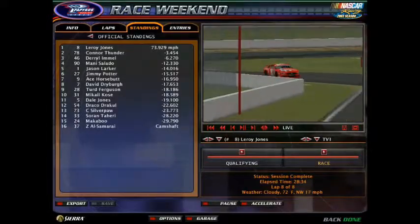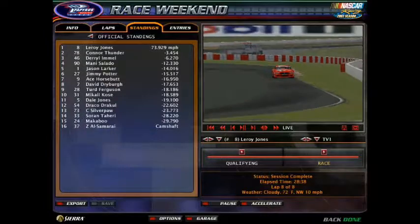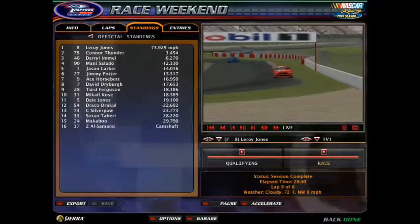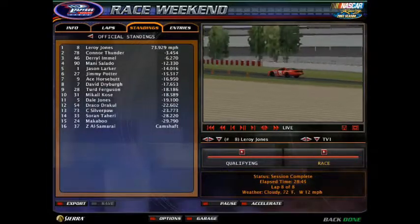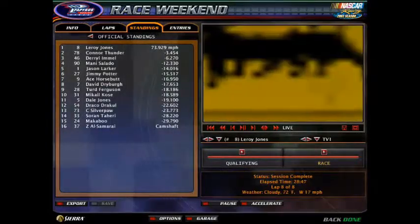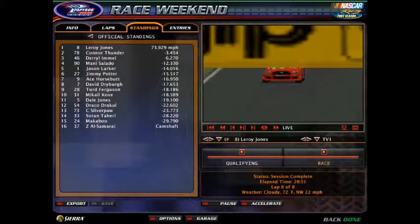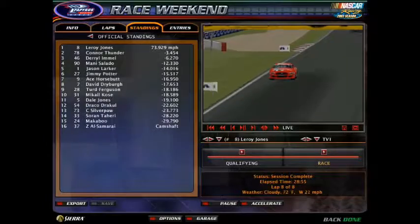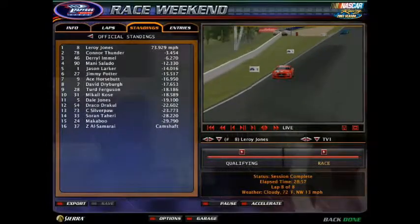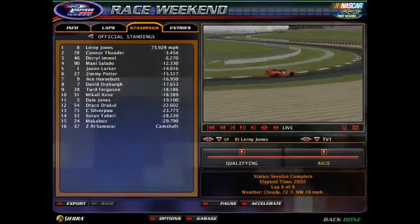Here are the race results. Leroy Jones scores his first career win in his 8th career start. Second is Connor Thunder. Third, Daryl Emma. Fourth, Manny Saldu. Fifth, Jason Larker. Sixth, points leader Jimmy Potter. Seventh, Ace Horsebutt. Eighth, David Dryberg. Ninth, Turd Ferguson. And 10th is Mikhail Koz. Rest of the race results: we had 15 drivers finish the race on the lead lap. The only driver out was Zian Al-Samri, who broke a camshaft just before the green flag came out.